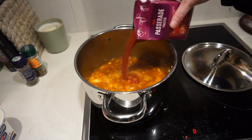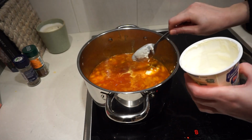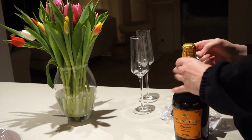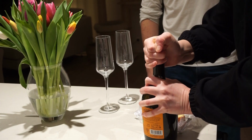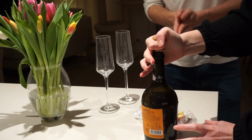I then add strained tomatoes and sour cream and let this cook for about 10 to 15 minutes or until the potatoes are almost soft before adding the fish and mussels. Meanwhile, we pop open a prosecco and eat my favorite cheese, Morbier, to let the celebrations begin.